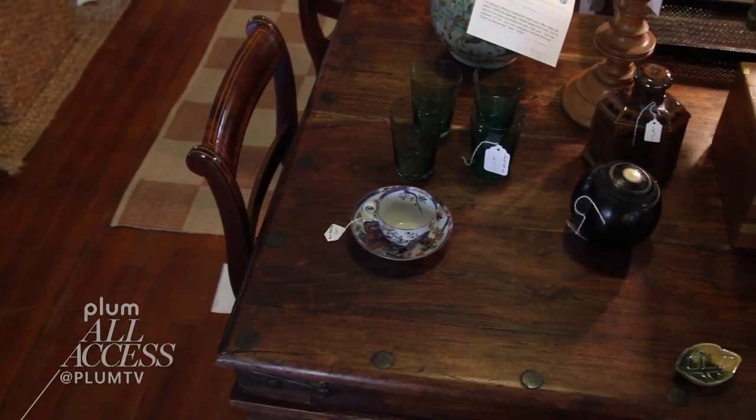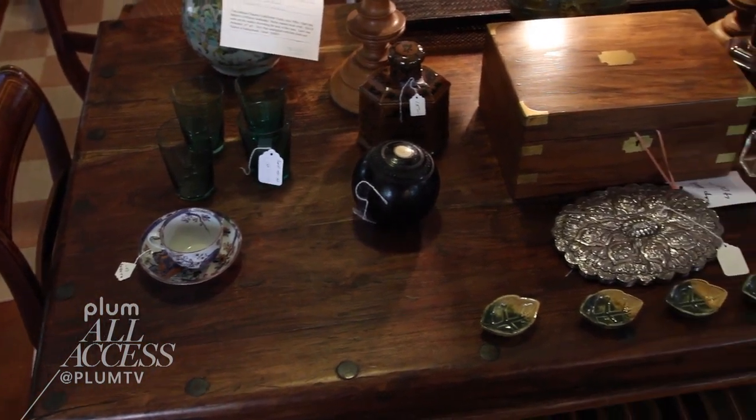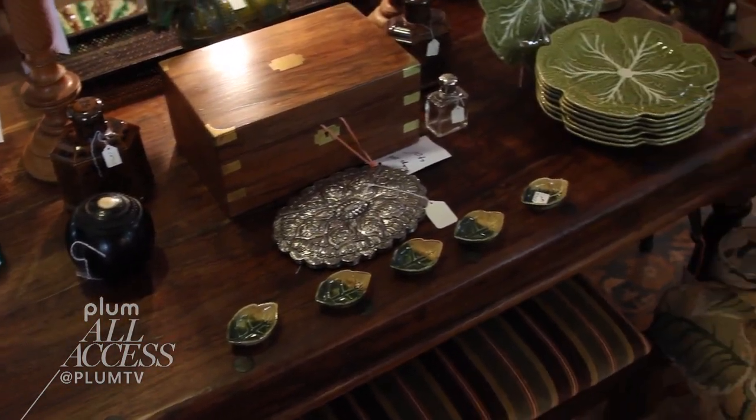Another one is this wonderful Indian bed that's been converted into a desk. Oh, wow. Oh, right. And it's priced right. I think it's $450. Yeah.